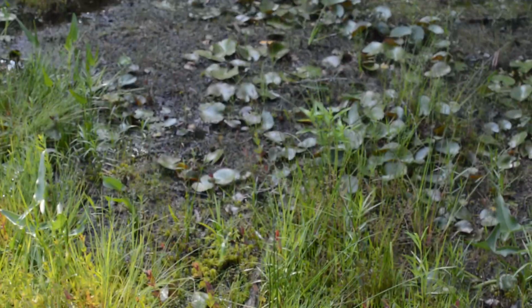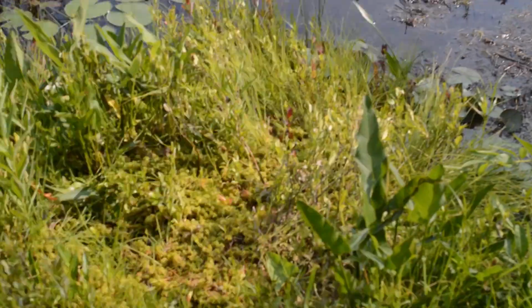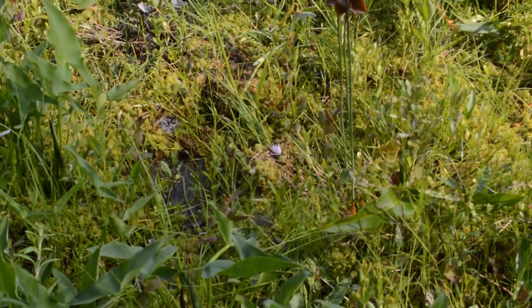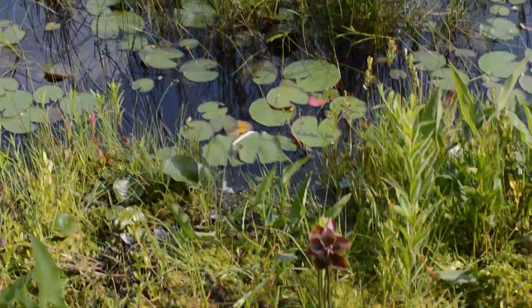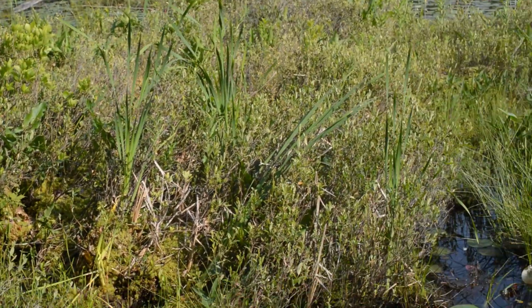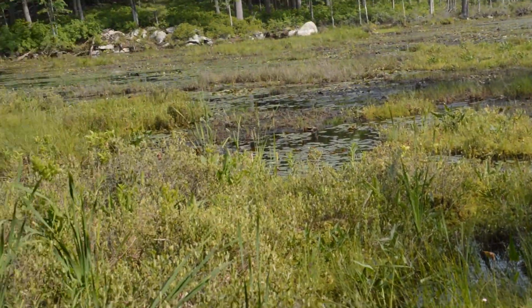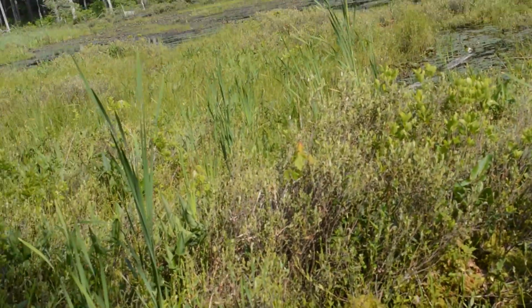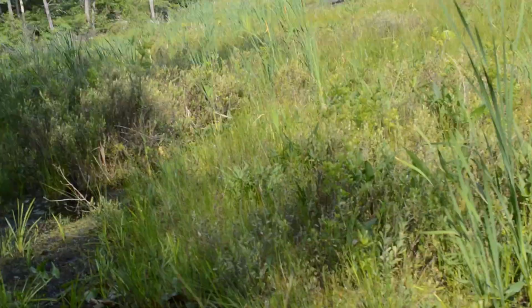Oh, and what a nice habitat. Follow this pond shore around. There's that Pogonia. There are those Sarracenia. There's the rest of the habitat. You go further in, you get some nice pond lilies. I'm not going to do that though. I kind of stumbled into here by accident. Show you a couple other things real quick.